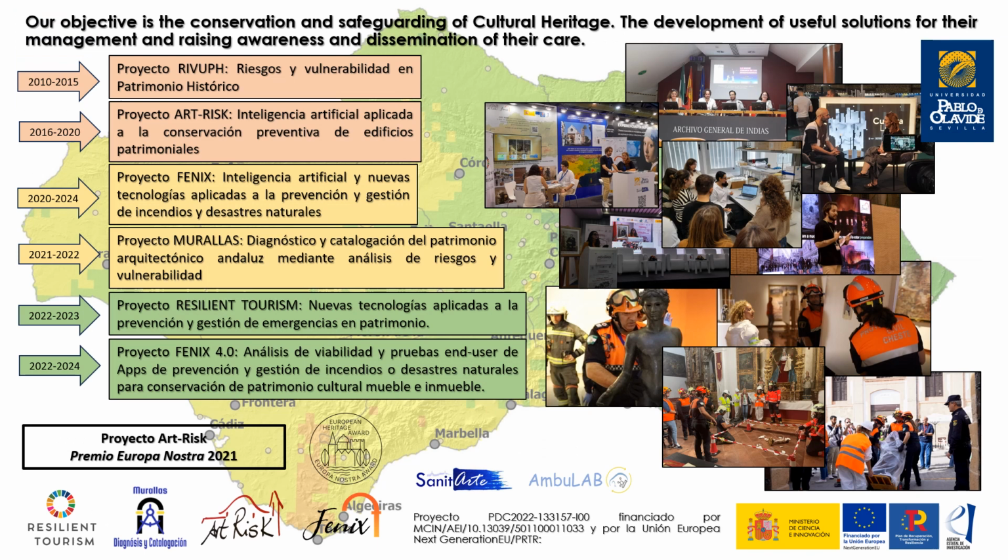The development of these models and tools have been carried out thanks to different projects since 2010, with the collaboration of universities, research, conservation and restoration centers, and private companies that come from Spain, Portugal, Italy, Cuba, Peru, Chile, and Colombia, among others. In 2021, the 3 first models and the first tools developed allowed to obtain the Europa Nostra Award in Conservation of Cultural Heritage.